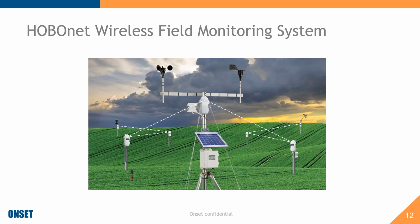For frost protection, for example, you lay out one or two of these temperature sensors, and you decide what temperature you want to set as a threshold. After reaching that temperature point, HOBOnet will send you a text message alert notifying you of the risk of frost. So you can go to bed, you get an alert on your phone, you know that you're at a risky point.